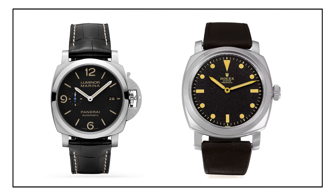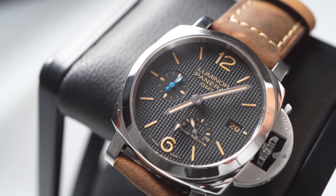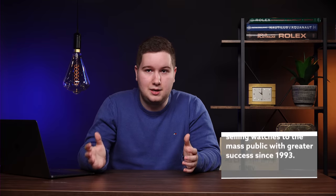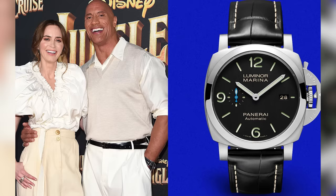Now, unbeknownst to many people, Panerai only sold watches to the general public for a very short period. They've only been doing it since 1993. And the first watch they actually did was the Luminor, which is, let's be honest, probably the favorite from most people from the Panerai range. The reason being is that it's donned the wrist of a number of famous celebrities such as The Rock, of course Arnold Schwarzenegger, and the man himself, Rocky Balboa.